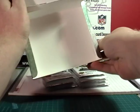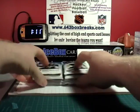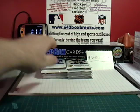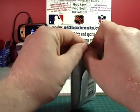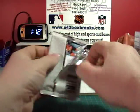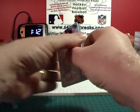Of course, the old 10 packs by 4 cards per. And we're ready to go. If I pull out a jersey, I'll just crack the pack and see if there's a jersey in it or not. If there's a jersey, then I'll set it aside and we'll do those last. And this pack is not cooperating. It is not a jersey, so we'll go.